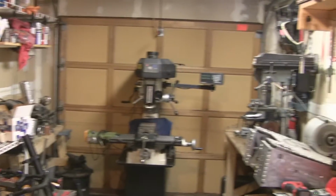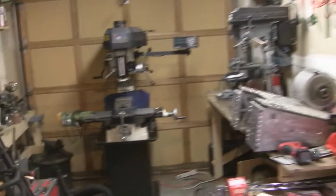Alright, going into the garage at 5946 Gun Barrel Avenue one last time before we pack it all up, where all the magic happened during my bot building years. I'm pretty crowded in here still, even though I've packed up a lot of stuff. Let's just start over here.